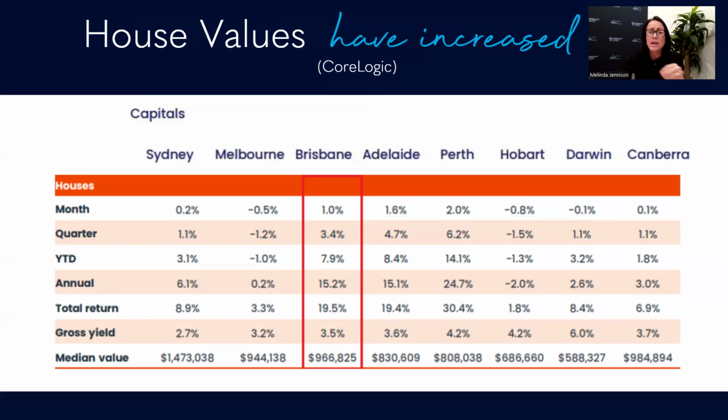So looking at CoreLogic data, house values in Brisbane shifted 1% in the 4 weeks of July. Quarterly, that equates to 3.4% over the last 3 months. And the annual growth in the housing market here in Brisbane has been 15.2%. So to buy a house in all of Greater Brisbane at the median value right now, you need around $966,000. Melbourne's median value is $944,000, and Canberra's is $984,000. So it still sits Brisbane as the third most expensive capital city market in terms of its median value, behind both Sydney and Canberra. So theoretically, Melbourne's median value is lower than Brisbane's now to buy a house.